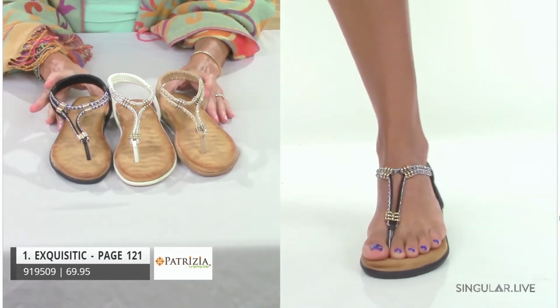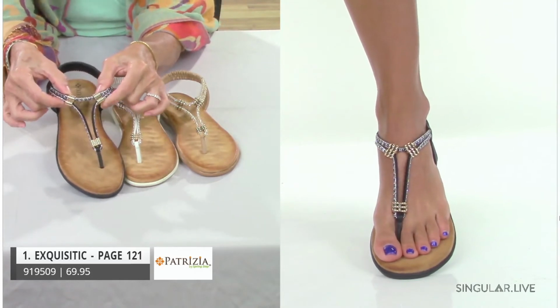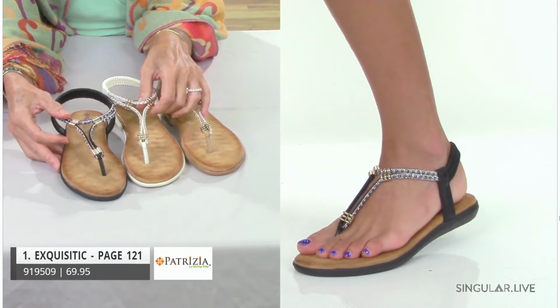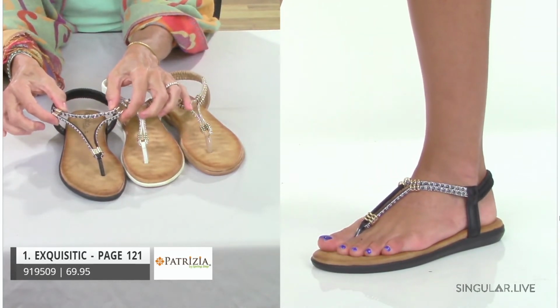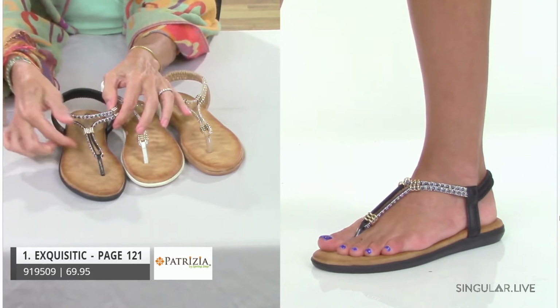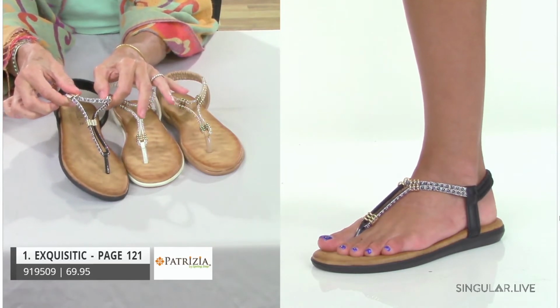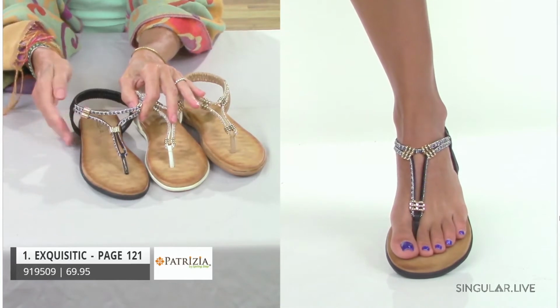She's wearing it right now with these little gold embellishments pushed in close and all the way forward. But I really want to point out that these embellishments have a little bit of adjustability because they can be pulled out to loosen it up a little bit, and also pulled up here to change the look. So you have a way to change your sandal, actually.